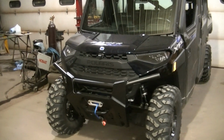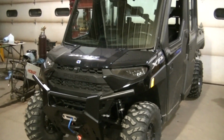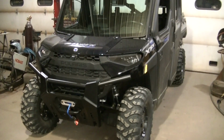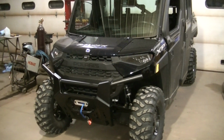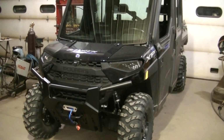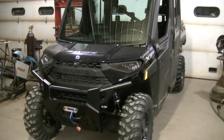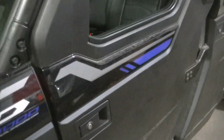I'm going to try unhooking the battery here and see if I can reset everything, but I can't get it to go. Anyway, if you've got the Ride Command Plus, I guess it'll talk to the dealer and tell the dealer about how the Ranger's doing and everything like that. And I got an app on my phone, and I believe it tells me where my Ranger's at. I can look up and see exactly where it's at all the time, I guess if I got internet. But yeah, a lot of features I really don't need are in this thing. But to get the features I wanted, I had to get the Ultimate.